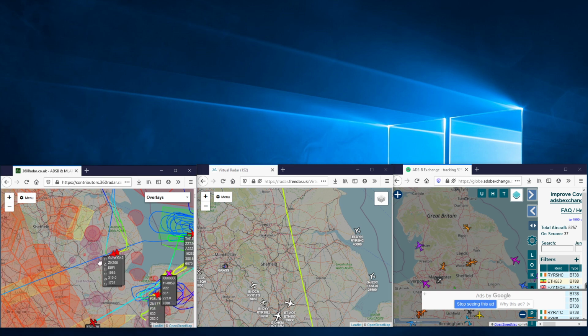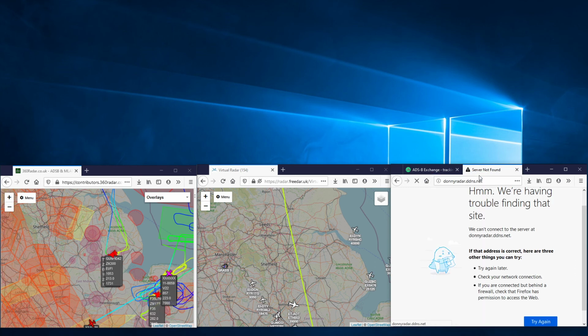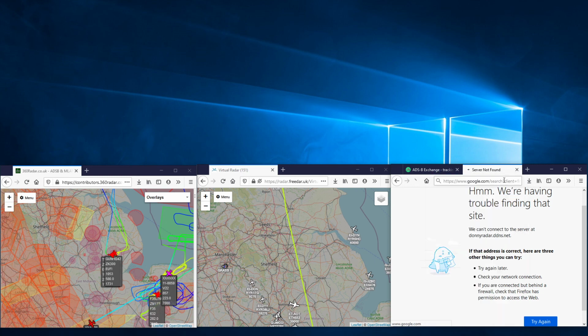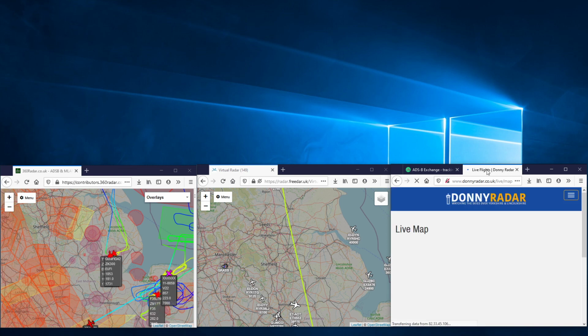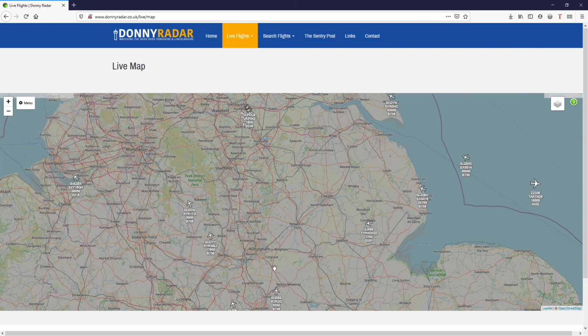And then your unblocked providers, the big 3 are here, but because these are based on virtual radar server, if you type in virtual radar server, you're going to find loads of tracking services available. And an honourable mention to Donny Radar. I don't know if his website's up at the minute. I don't know if I've banged in the right address there. But this guy, really nice chap. There we go, look. It was me that was causing the problem, not him.